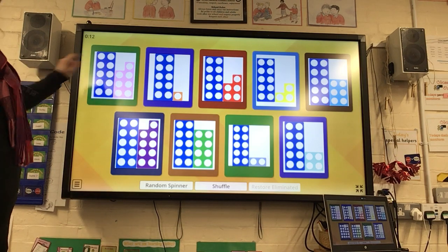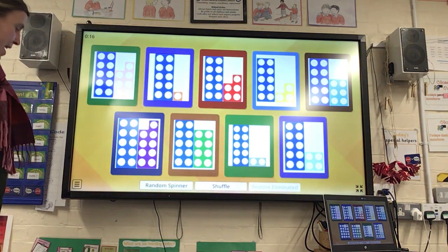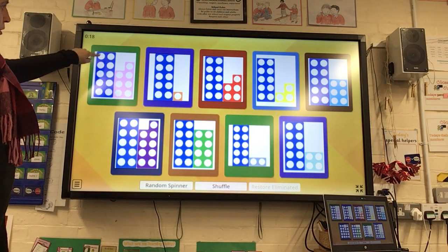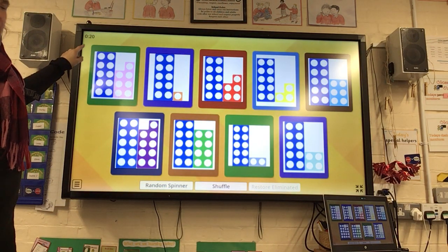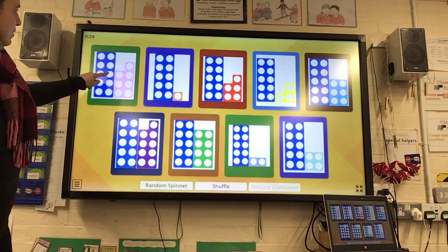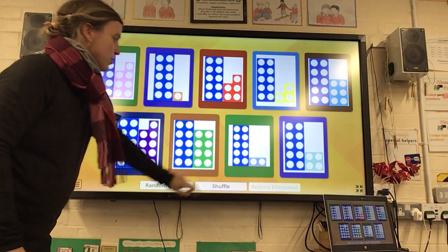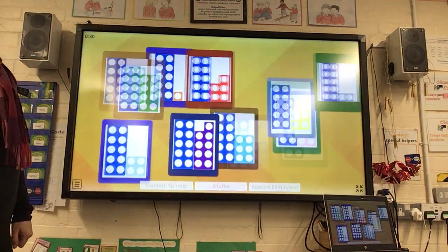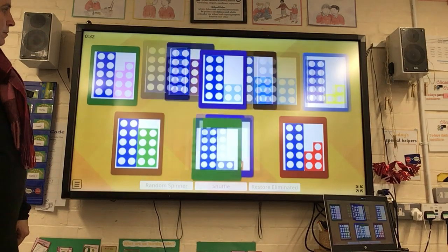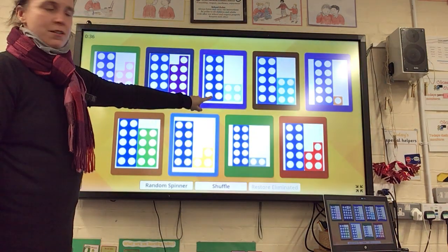Last week we were learning to count on from 10. So if we're counting on from 10, we know that the blue numicon represents 10. Let's just check. 1, 2, 3, 4, 5, 6, 7, 8, 9, 10. So we can count on. So let's give them a shuffle. Which one should we go for? Let's choose this one. We start with 10, we're going to count on.